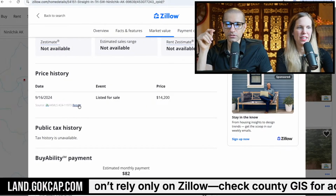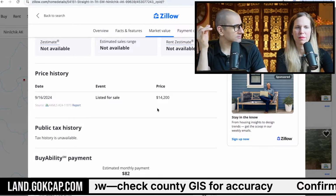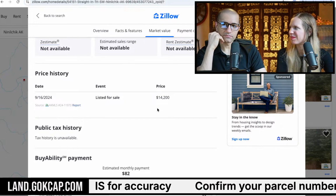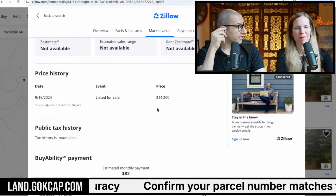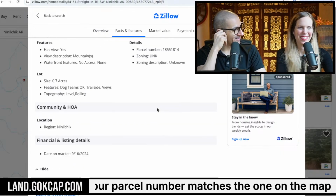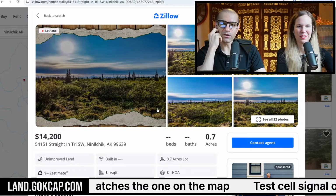All right. Price history. So it's been more than a year, listed for 14K. I mean, this seems like something we would buy. Yeah. You want to buy it? No, as in the area. But who's gonna buy from us is the question. Why not? Like, how much demand? Alaska frontier life. Okay, let's see. Anything else?